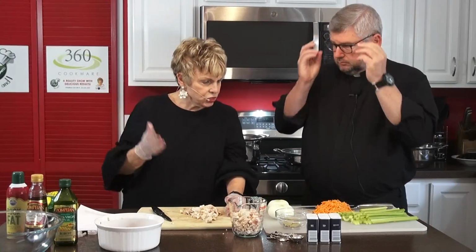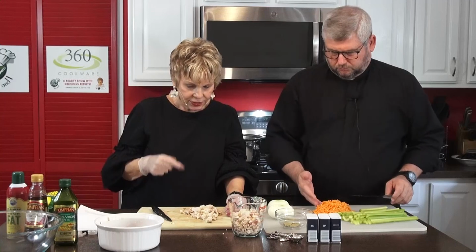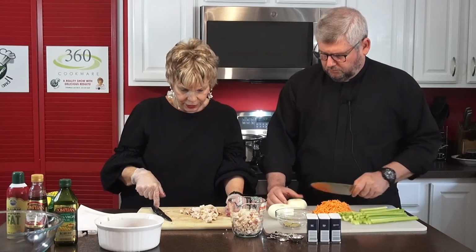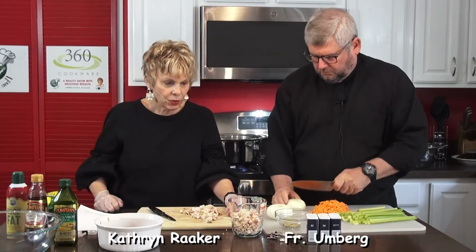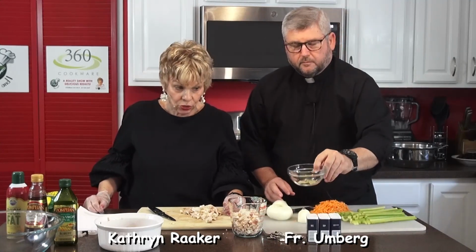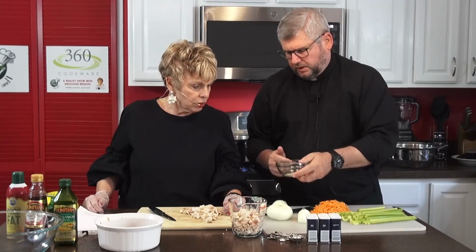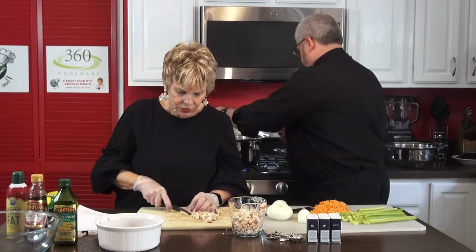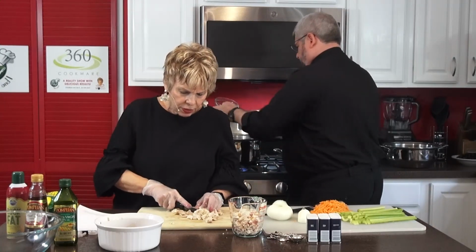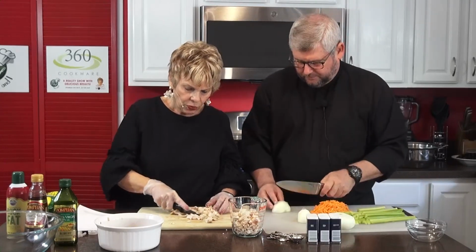So Father is doing the celery and the carrots and the onions, and I'm cutting up all the chicken. Basically, we're going to add bay leaves, a little bit of dill, and a little oregano to our mix. Okay, a quarter teaspoon of each. Quarter teaspoon and 2 bay leaves, right? 2 bay leaves. Yes. So he's adding that to the wonderful chicken broth, right?